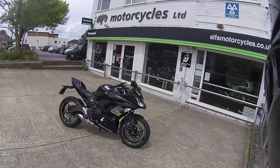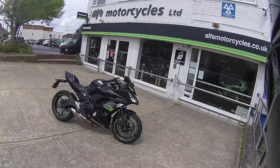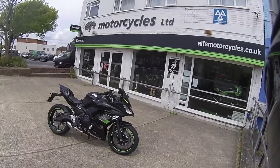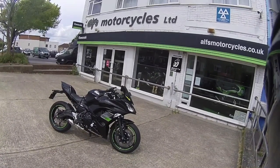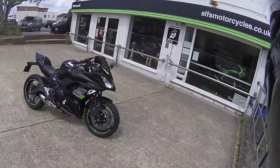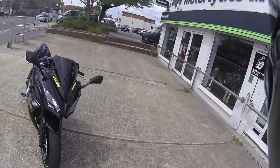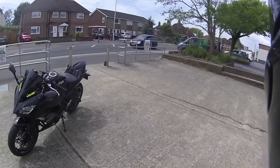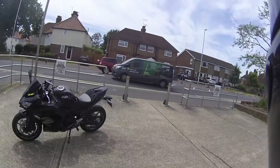So why is the 650 Ninja not as fast and not as focused as the ZX6? Because it doesn't really, on paper, make a lot of sense. If it's got more CCs, why would it not be quicker? Why would it not be more focused? Well, the simple answer is it's how the engine delivers the power. This is a parallel twin. Now this is producing, and again, do not quote me on these figures, somewhere around 70 to 80 brake horsepower. I think it's actually around 70.